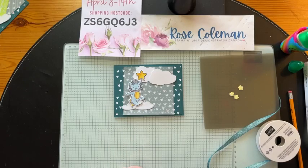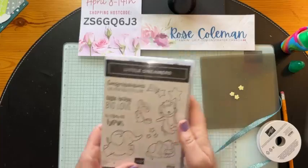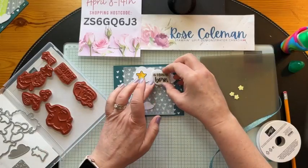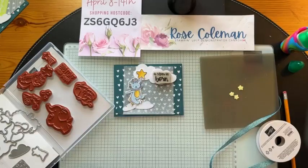Let's see. I'm just looking at my stamp set here. A Star is Born. I wonder if that would even fit. I think it will. Will it fit on my star punch? Yes, yes, yes! Oh my God. Okay, I didn't even know this.